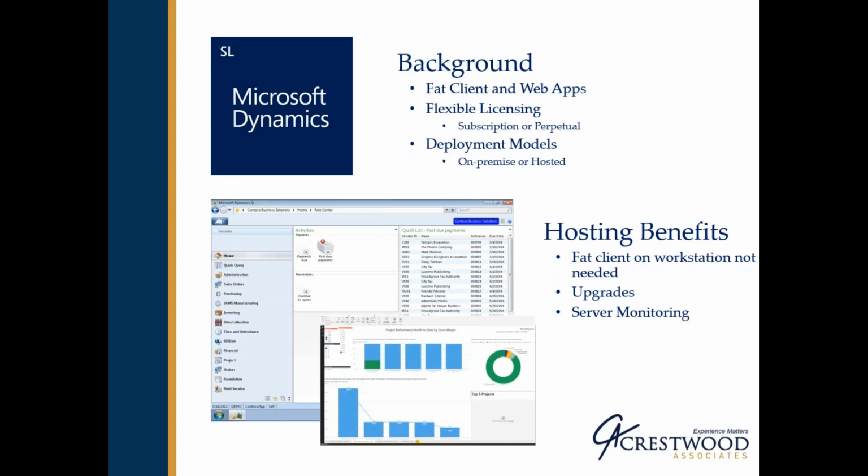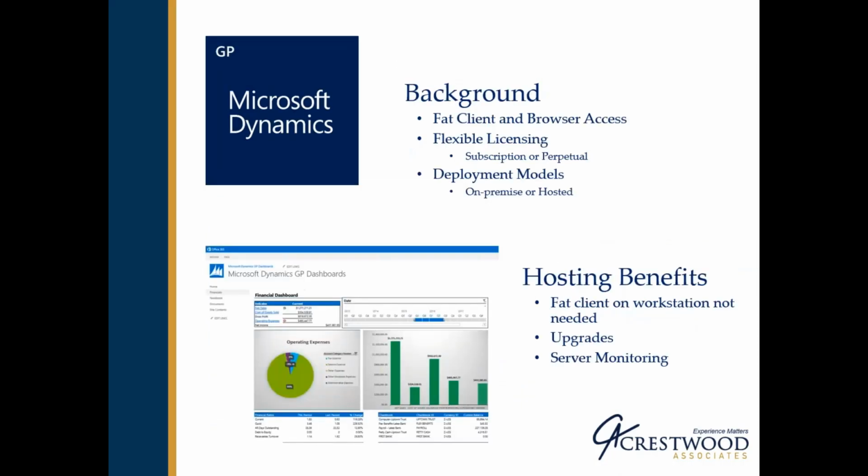So a traditional product like Microsoft SL can be brought to the cloud, and you'll realize benefits immediately without having to do any relicensing. And you'll see here too, they're launching Power BI, so you can do more business analysis with the cloud model.